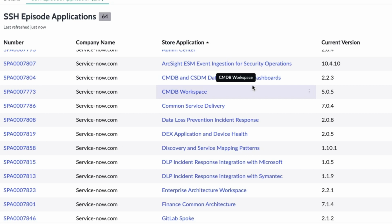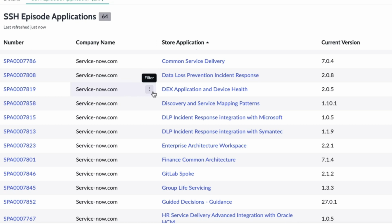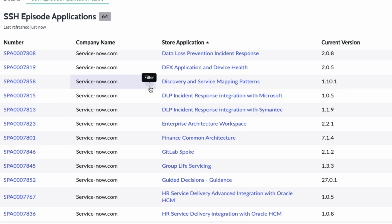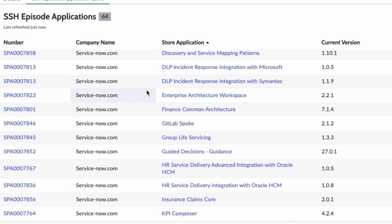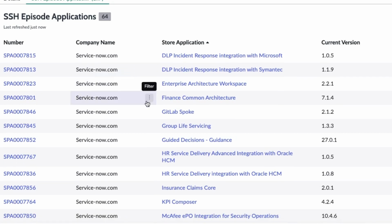Admin Center, ArcSite ESM Event Ingestion for Security Operations, CMDB and CSDM Data Foundations Dashboards, CMDB Workspace, Common Service Delivery, sorry, I went too far, Data Loss Prevention Incident Response, DEX Application and Device Health, Discovery and Service Mapping Patterns, DLP Incident Response Integrations with Microsoft and Symantec, Enterprise Architecture Workspace, Finance Common Architecture, GitLab Spoke, Group Life Servicing, Guided Decisions Guidance, HR Service Delivery Advanced Integration with Oracle HCM, HR Service Delivery Integration with Oracle HCM.